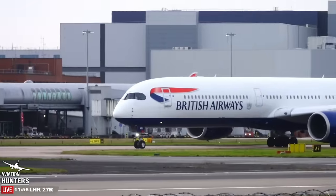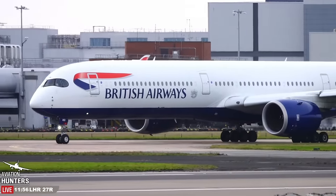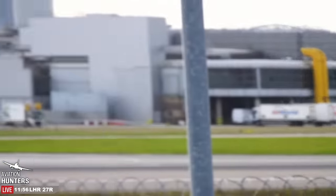Here is the British Airways A380. That's A380, I said. It's the A350, I do apologise. There it is. The BA350 taxiing on over to runway 27 right, and it has a Virgin 787 right in front.